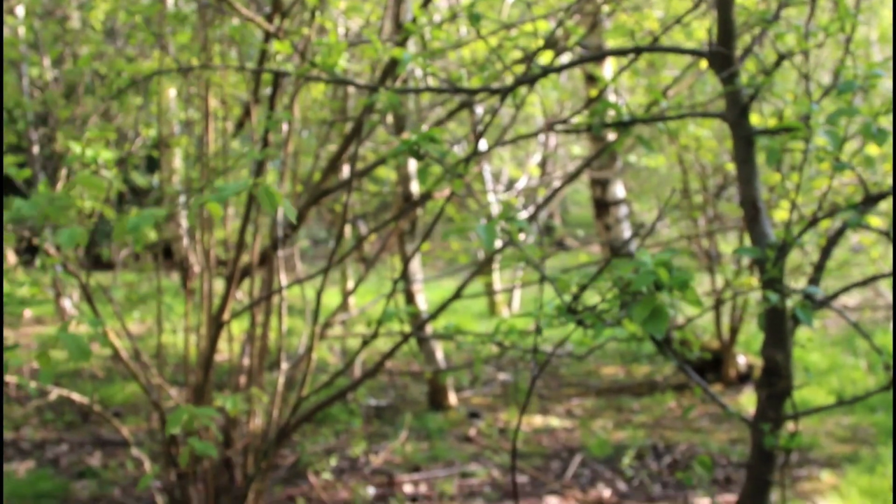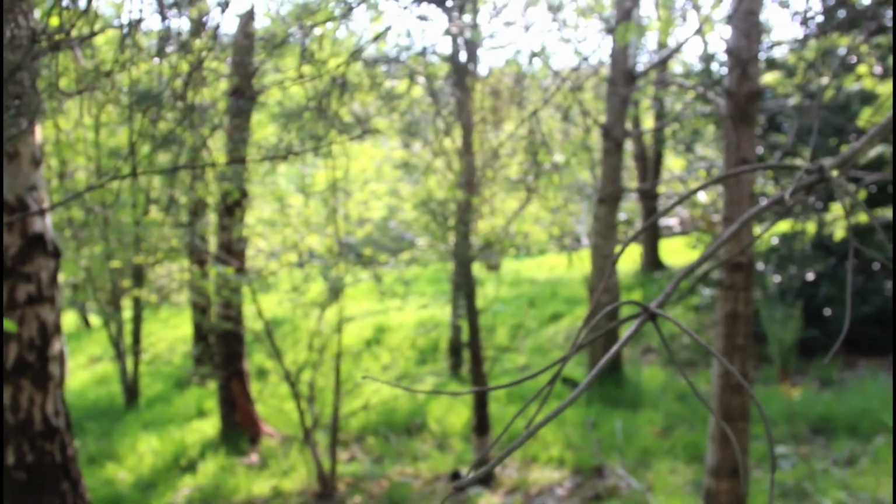We're just in our wood, which is about 20 years old now. It's a really peaceful place to be. Yeah, lots of birds.